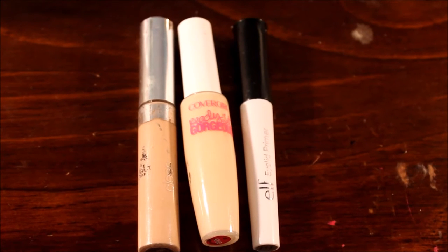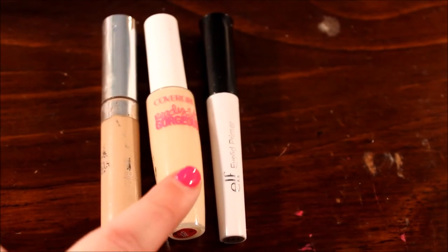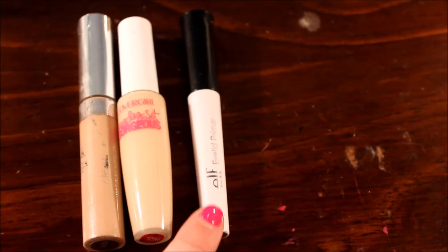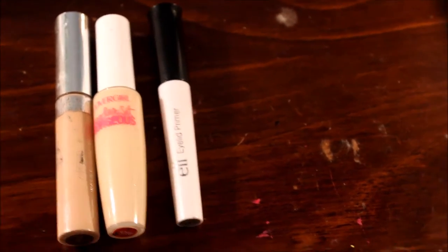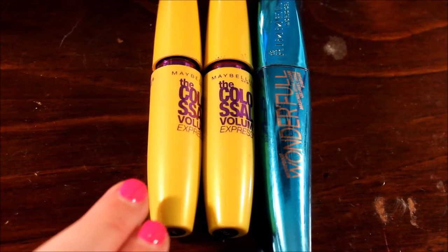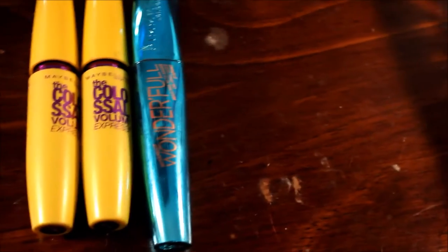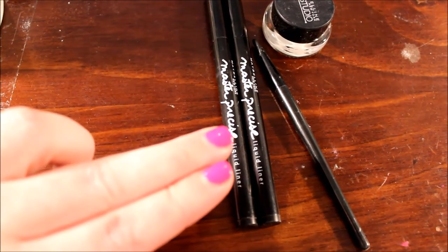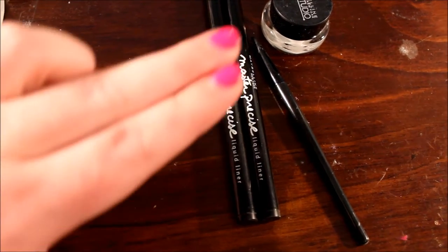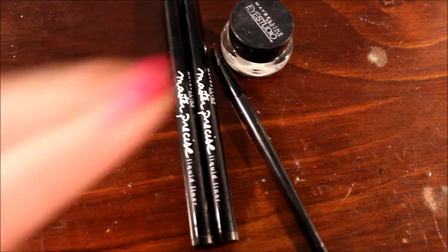These are the range of concealers and eyeshadow primers that I've got. I've got two CoverGirl concealers and I've got an e.l.f. eyelid primer. I have two Maybelline Colossal Volume Express mascaras and a Rimmel Wonderful Waterproof mascara. I have two Maybelline Master Precise liquid eyeliners and I've got the Maybelline Eye Studio gel eyeliner.